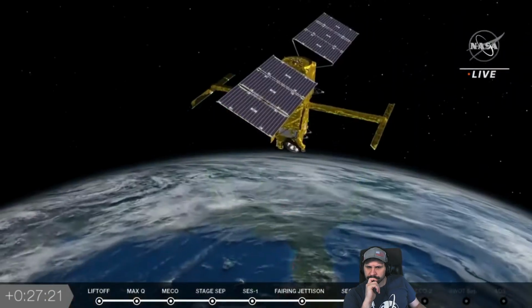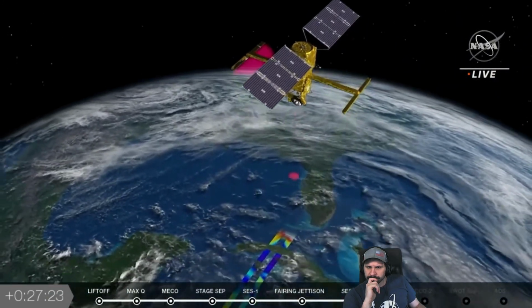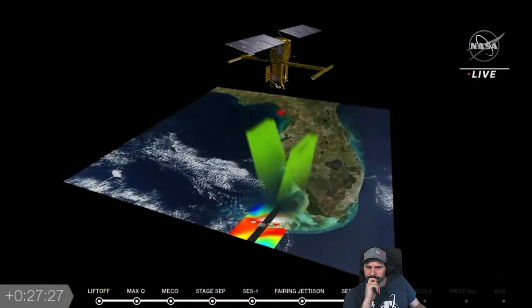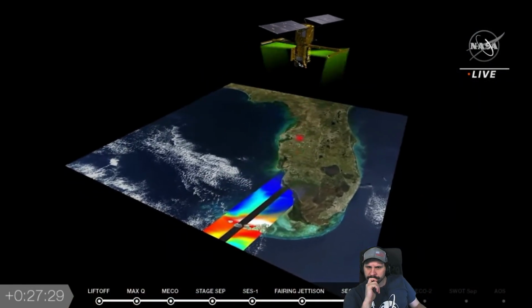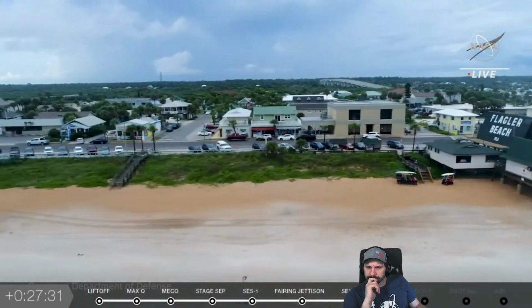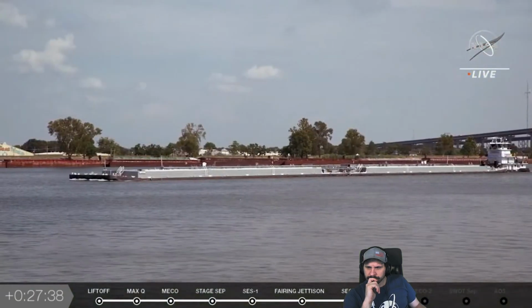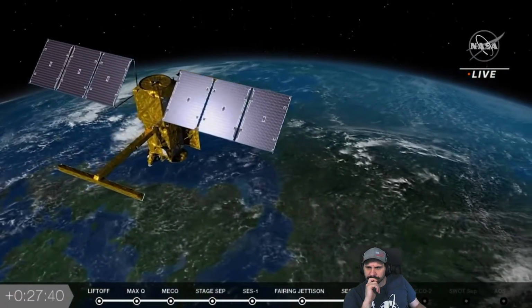And SWOT on its own will allow us to upscale these types of studies to the world. I'm really excited about the new information we'll get from SWOT and how we can start to couple it to some of the needs that we see, both at the coastal interface and also on land. I think we can potentially see some immediate impact once SWOT's launched in these communities.